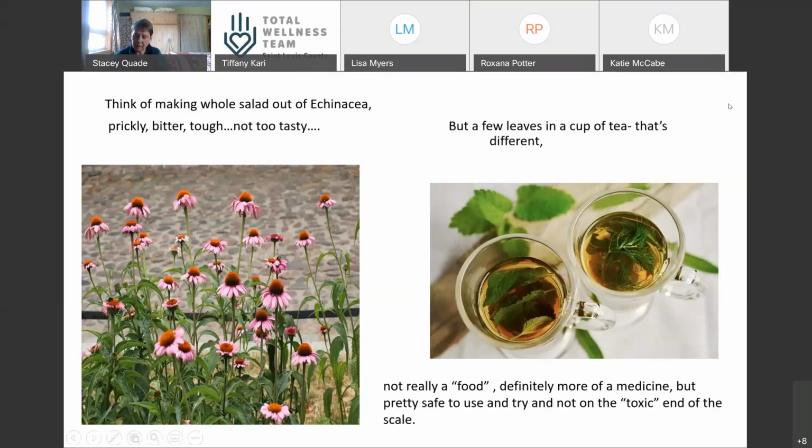You can save it and dry the leaves for the winter time, so you have some medicine if you start to feel a little off or your stomach's upset. You can have a cup of echinacea tea, and that's a really easy way to play around with a pretty common plant that's easy to find.